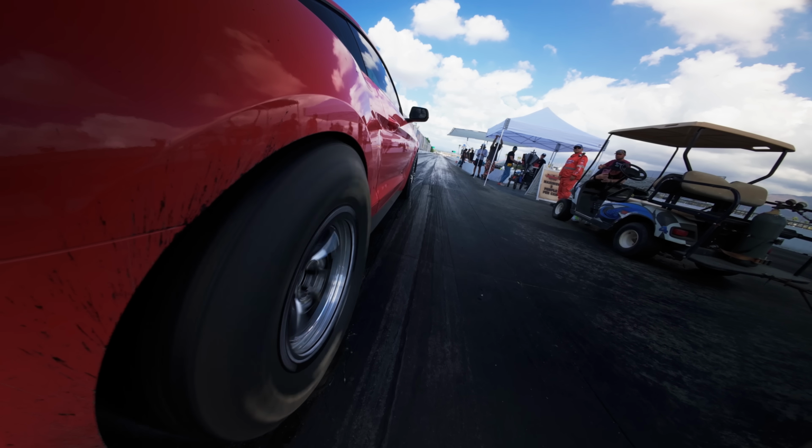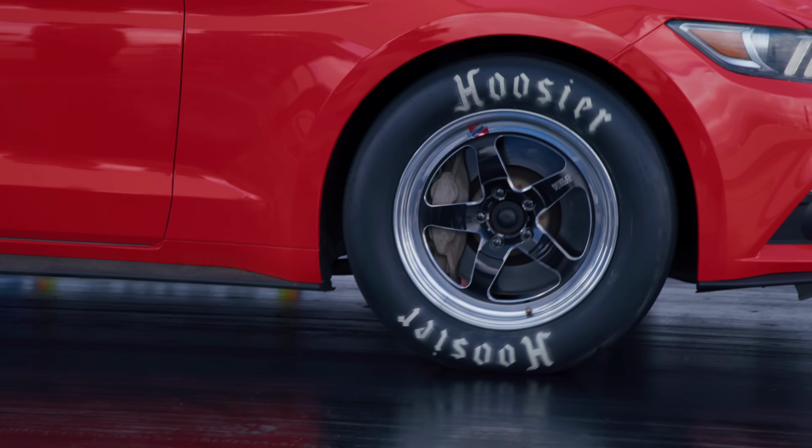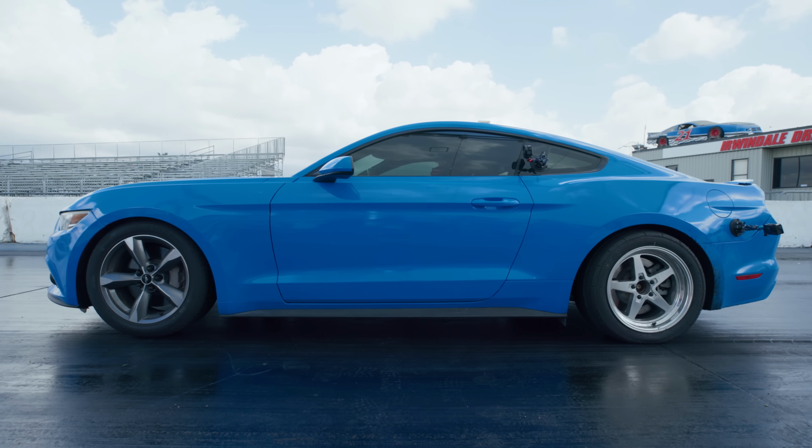So let's see Stephanie go against Mendy. Stephanie's gonna hop into high car. Mendy's going in low car. Let's see what happens. Okay, both cars are pre-stage.